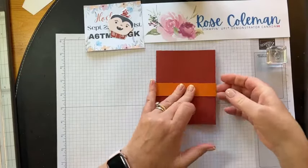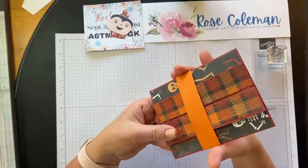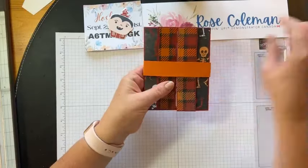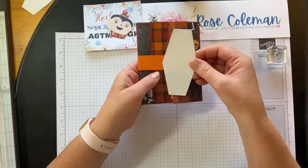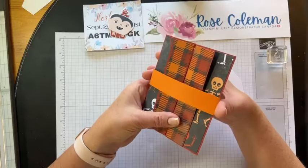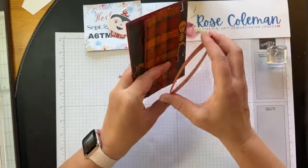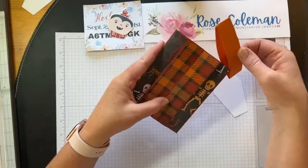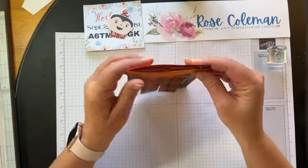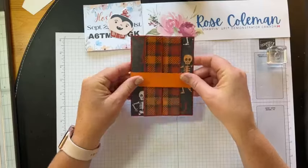And then, you know what? Actually, you should probably do this from the back to the front because we have a nested label die, the second largest. And if I do that, let's take this off. We'll slide it off, easy peasy. I'm going to flip it around because I want to see if maybe I can cover up my seam. And I don't know if I can. Let's see. We'll slide that down like that.